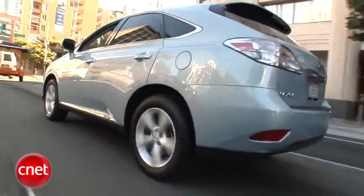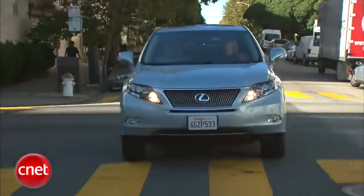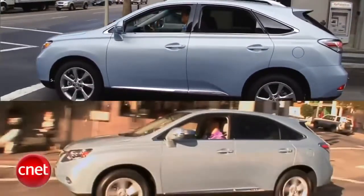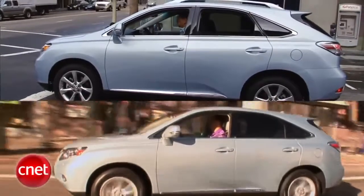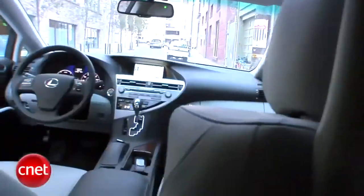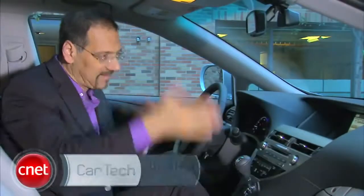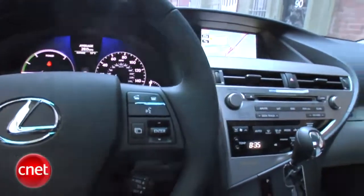The RX is in its third generation, but they haven't strayed far from the original look and proportions. Between the 350 and the 450h, you'll have to squint a bit, they look very similar. Now, the RX 450h is like an RX 350, same basic cabin tech, at least down the center, but we've seen and loved this interface before.